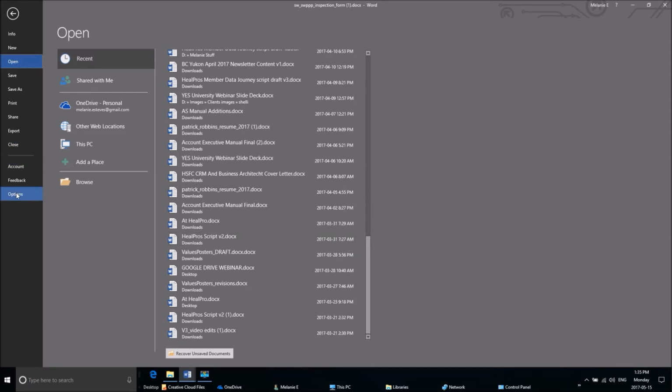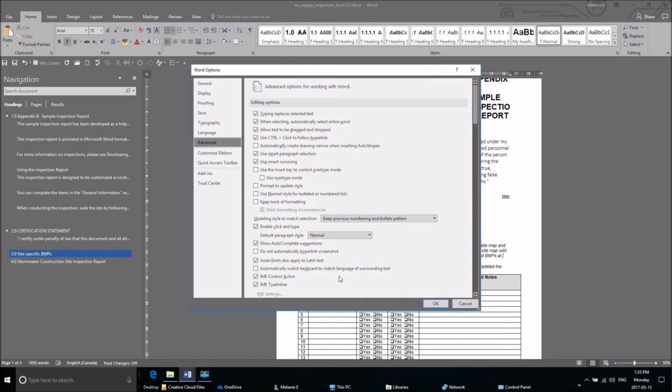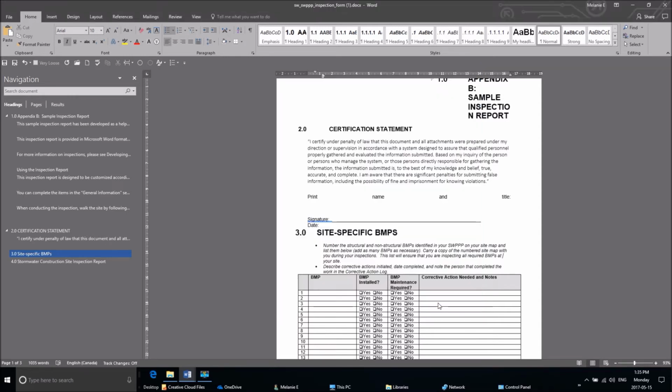So I'm going to click on Options, and it's going to bring up a pop-up box, and I'm just going to go to Advanced. And now it has a bunch of different features, so I'm just going to scroll down till I get to Display, which you'll see here, Display. And the first line says, show this number of recent documents. So you'll see that I've already changed mine to 50, but you could change it to whatever number that you would like, up to a maximum of 50. And I'm going to click OK.